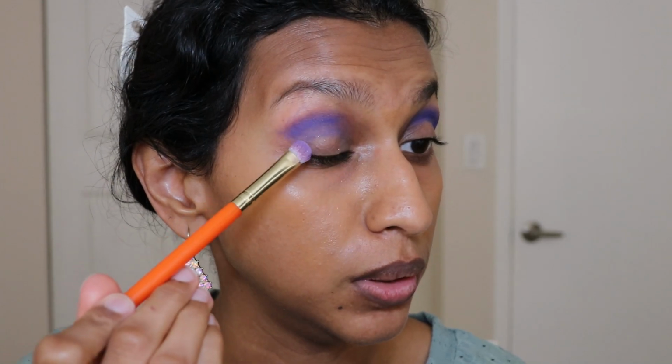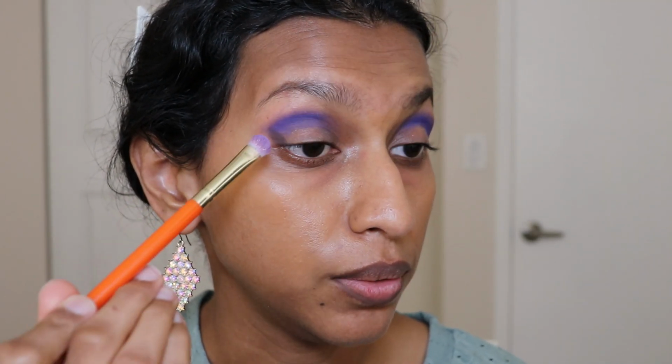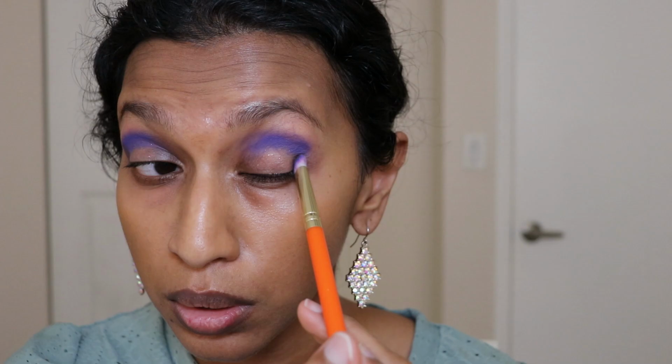And I'm going to do Thorac, because Thorac is a cool toned brown, and I kind of feel like that would work a lot better. So I'm just going to add a very tiny bit of Thorac here, and I'm going to do the same thing over here. I feel like it looks pretty equal.